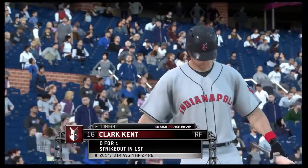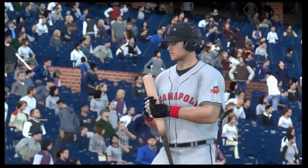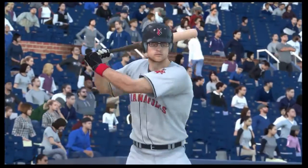Clark Kent will stride in again. He struck out swinging his first time. Clark Kent.